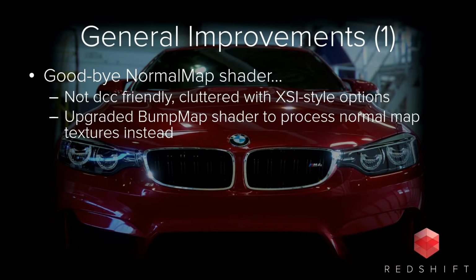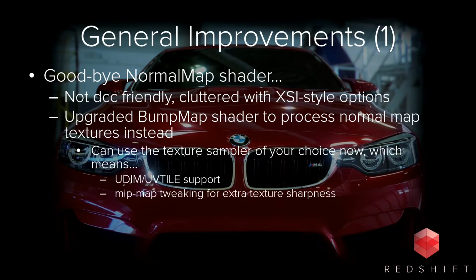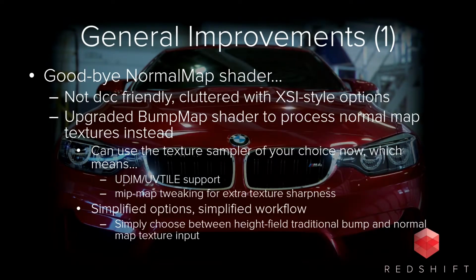So what we've done instead is we upgraded our bump map shader to allow both normal mapping and bump mapping. So this means that you can do UDIM, UV tiles. This was previously impossible on our 3ds Max plugin. And also you can tweak mip-maps with the texture sampler, so you can get maybe sharper bump maps if you want. And this is a very simple thing to do with the new bump map shader. You basically have a toggle. You can either choose between traditional height maps or normal maps, and it just works.